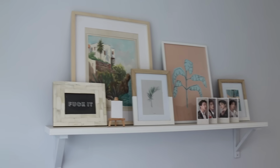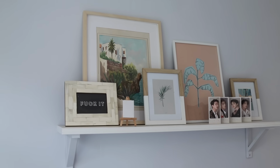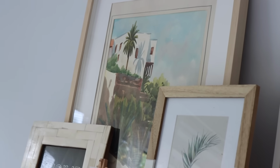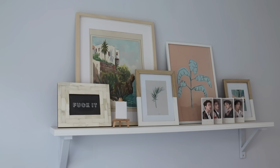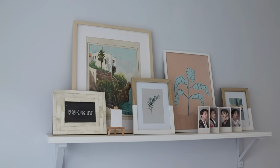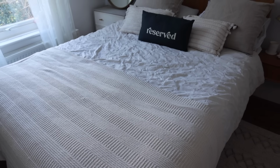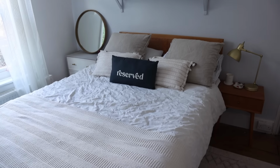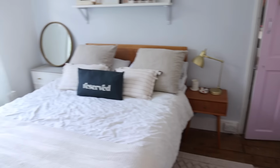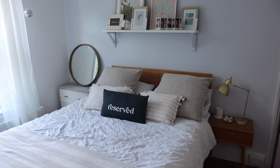And last but not least, up here, I have this painting, which is actually a real watercolour painting. I've reframed it, and I think it just looks lovely. It reminds me of actually going on holiday. What a concept. 2021, please come through. Let us have some freedom. Oh, while I'm here, the blanket and the duvet cover also thrifted. Anyway, I think that's it for the guest bedroom. It's a little bit plain in here, so I'd love to come in and spice it up and make it look a bit more interesting at some point, but that's a project for a couple of months down the line.